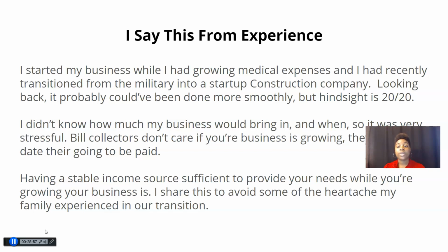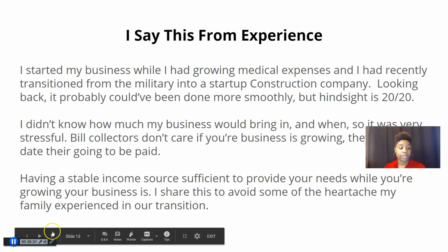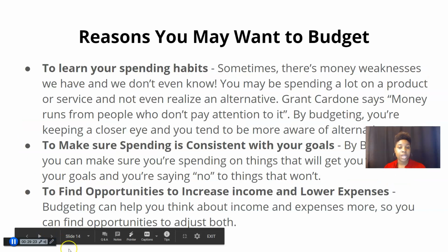And so if you want to stay as far away from those type of things as you can, then I would highly recommend you being sharp on your personal and business finances, and also saving as much as you can, so you can have a buffer, and also possibly having a stable income while you're growing your business.